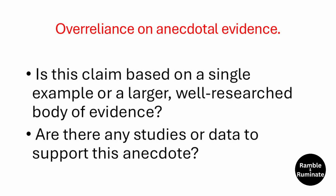So let's think about some questions. Is this claim based on a single example or a larger, well-researched body of evidence? Are there any studies or data to support this anecdote? So those are some good questions that we could ask when faced with anecdotal evidence. So let's think about some examples.